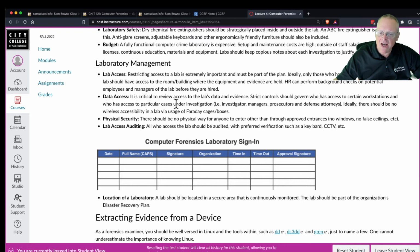And the same thing with your data. You're going to have data stored somewhere, and you have to make sure that nobody's been accessing that data because it is confidential, and you have to make sure they're not tampering with it. So physical security and so on, lab access.